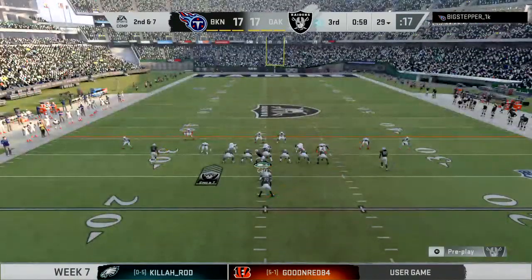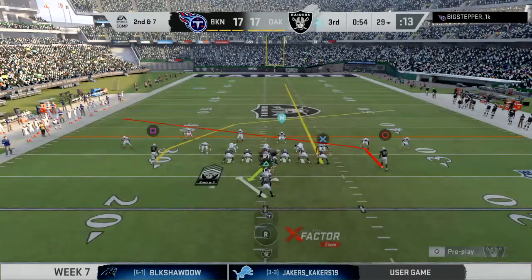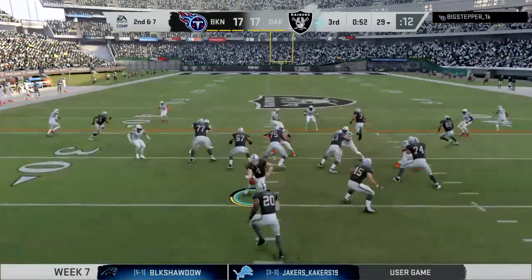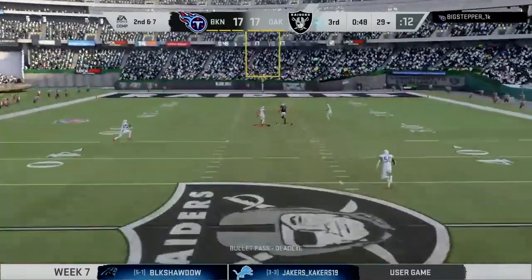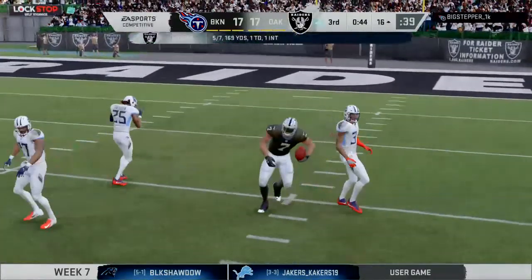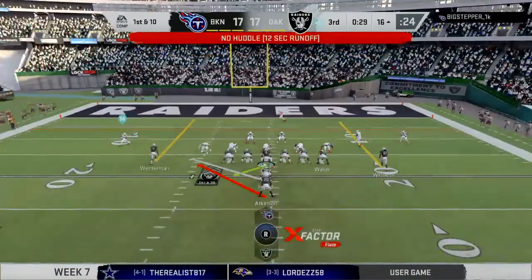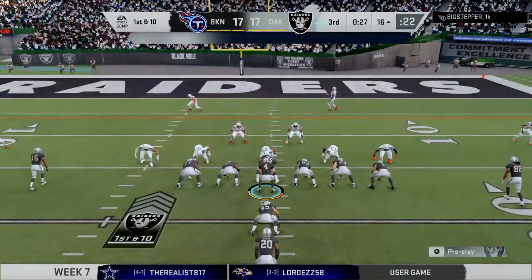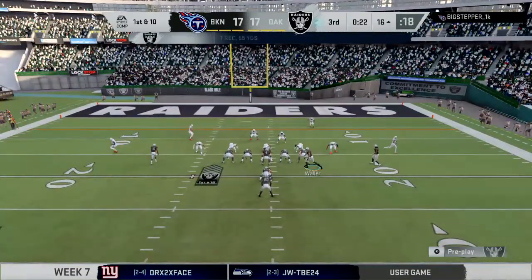Check 52, X3. 218, chopper. Later 9. From the 29, Carr. He's going to fire one deep over the middle. That's caught inside the 20. And he's able to get this way down deep into enemy territory. A big play that time for the Raiders. 55 yards.